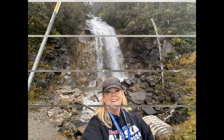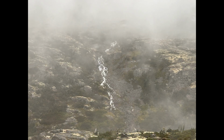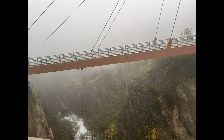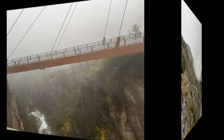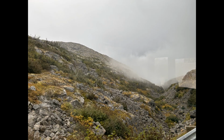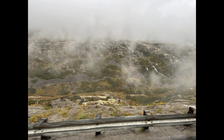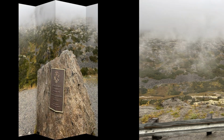Our 67-mile journey into the Yukon, we stopped at waterfalls. We found this bridge right here. It's the Captain William Moore Bridge, and it's undergoing construction due to its location on an earthquake fault line. So it requires unique engineering.